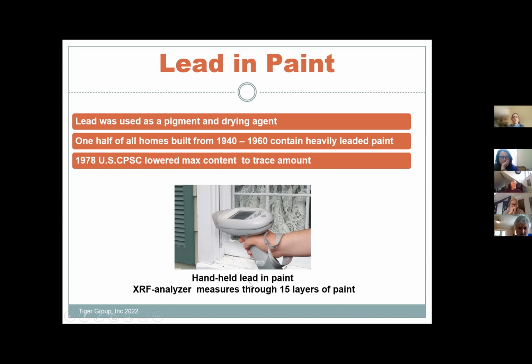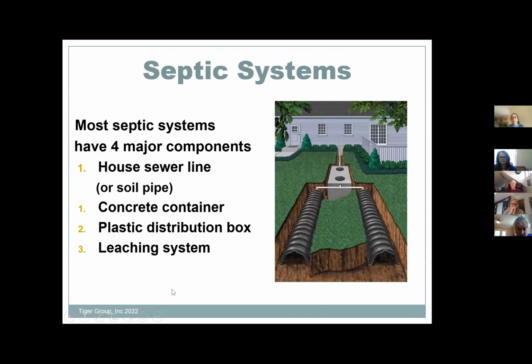If one did want to test, you may see a device like you see in the image. That's an XRF analyzer, X-ray fluorescence. Effectively, you hold it up to the paint and it measures the lead content even through layers of paint and such. So it's pretty involved if someone wanted to go through a whole property. In Connecticut, we don't see that done often. In other states like Massachusetts, it's mandatory for multifamilies and such.